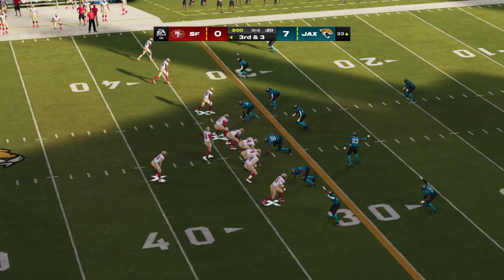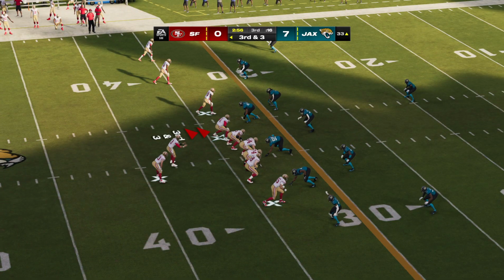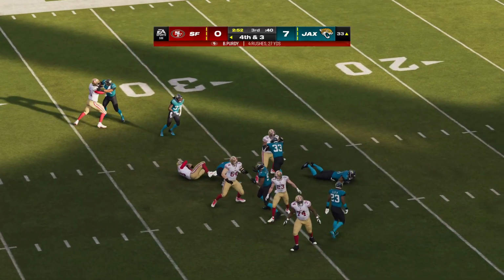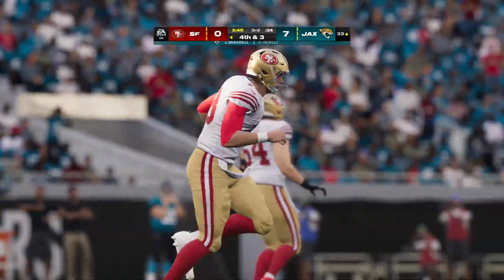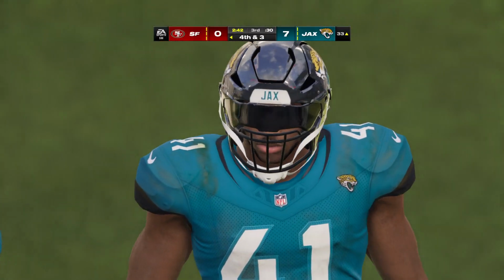Seventh play of the drive now as they come up on a third and three. They'll try and pick it up by running the action to the right. Be close to a first down as he runs into a wall right around the line of scrimmage. Call it no gain on the keeper, and it's going to bring up a fourth down.